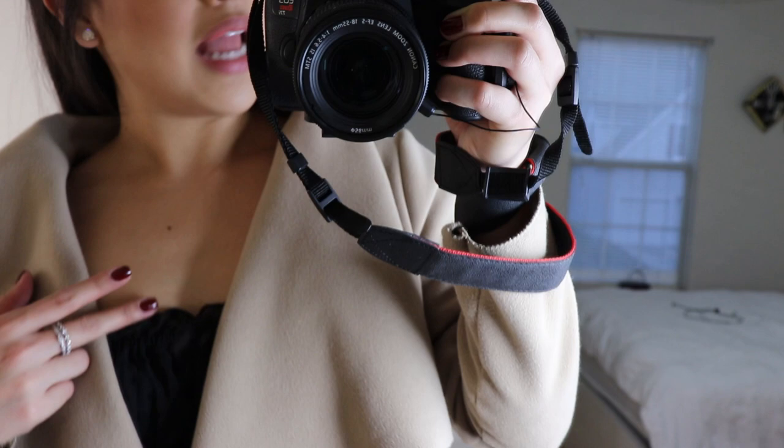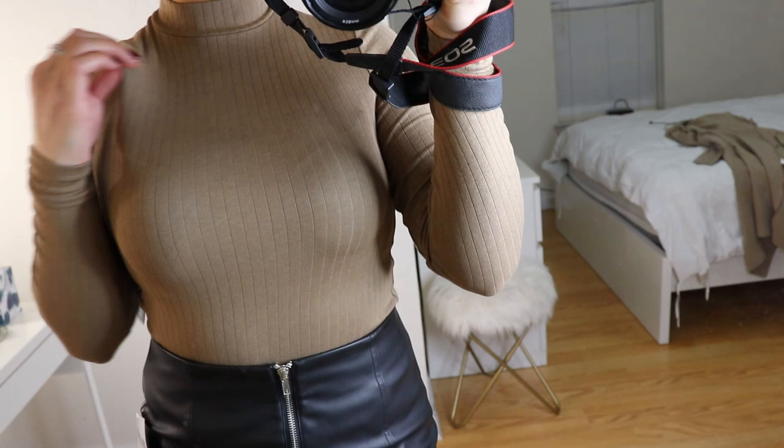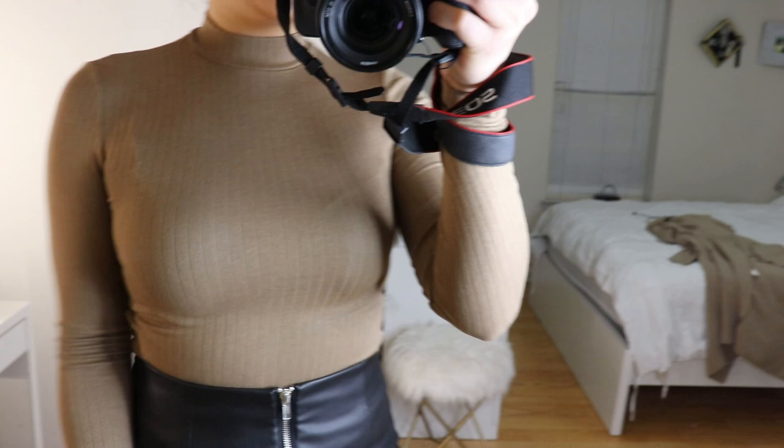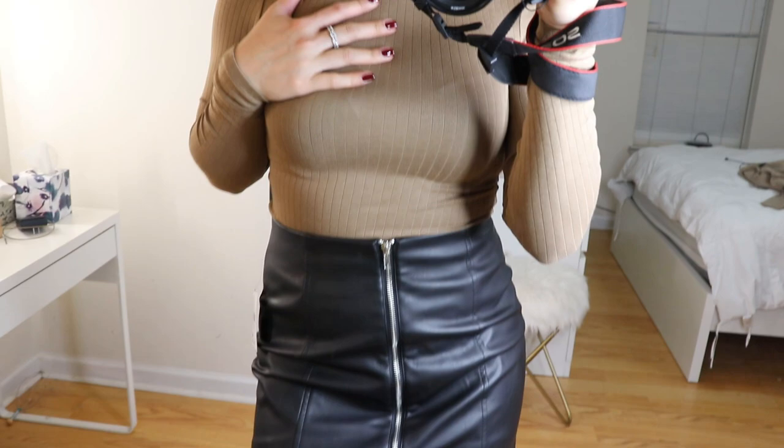Okay, so we're back. Here is my third winter outfit. This is a taupey brown crop top. I just tucked it in a little bit right here. It's not a super crop top, but kind of like right here. So a taupey color with a pleather skirt I got. This is from Forever 21.